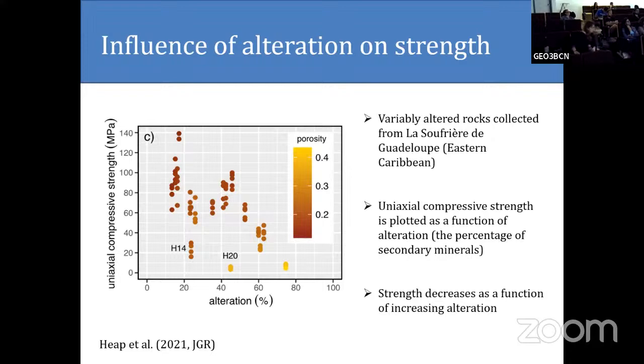Okay, so each of these points on the graph is a different rock. Each dot is a single experimental sample, which we know the alteration of, and we crushed in the lab to find its strength. If you ignore these two here, and there's good reason for ignoring them that I won't talk about right now, what you could see with the eye of faith is this kind of trend: as you increase the alteration up to 80%, which is the maximum that we saw, we decrease the strength of the rock from 120 megapascal down to 20 megapascal.